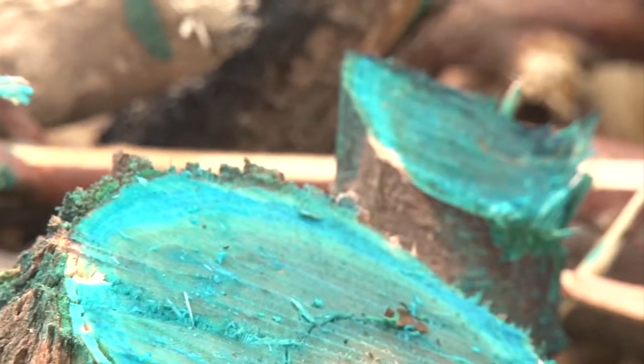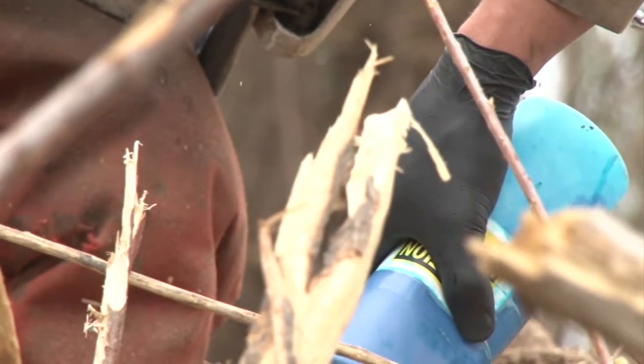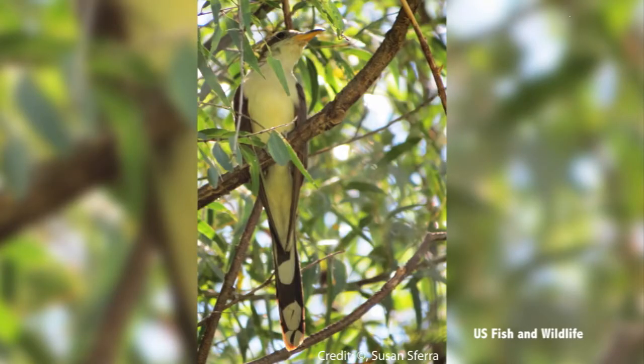But the beetles will in turn create a new challenge. Killing the salt cedars also means killing the home of 2 endangered species. This is critical habitat, designated critical habitat for the southwest willow flycatcher and the western yellow-billed cuckoo.